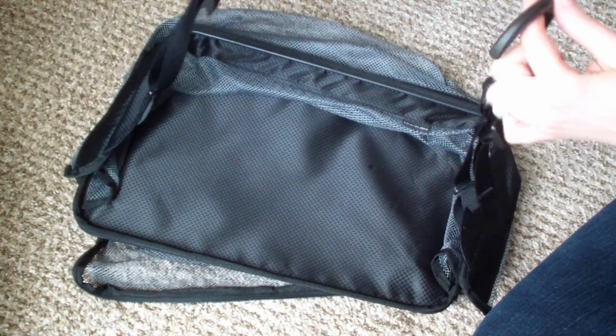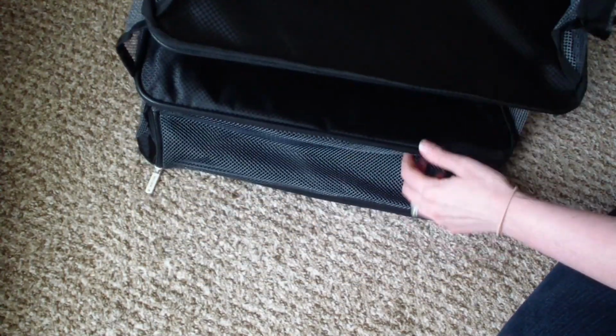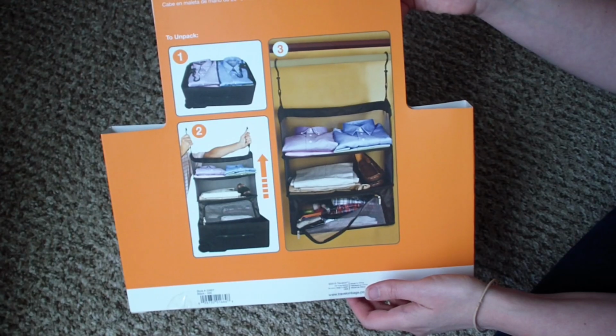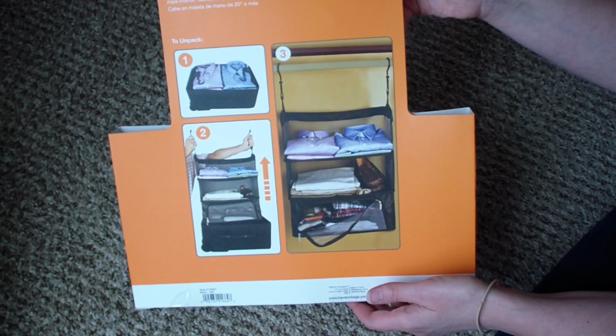So this is the Deluxe Packable Shelves from Travelon, and it fits a 20-inch carry-on and up, and you can see it just expands. It has a mesh pocket shelf on the bottom and then 2 open shelves right above that. And basically what you do is you hang it in your closet, you pack it, and then you just set it into your suitcase. So let's give it a whirl here.